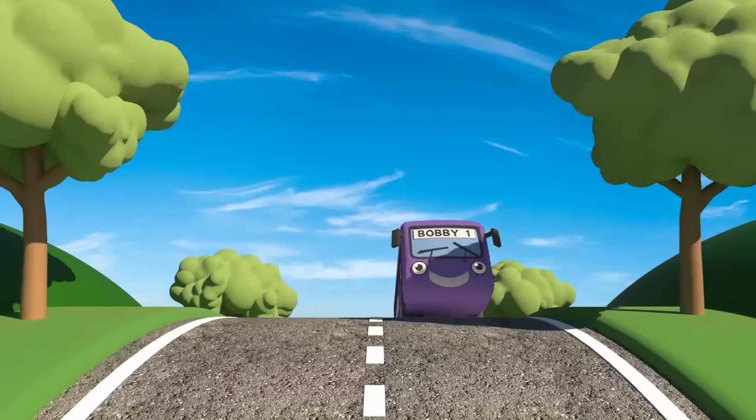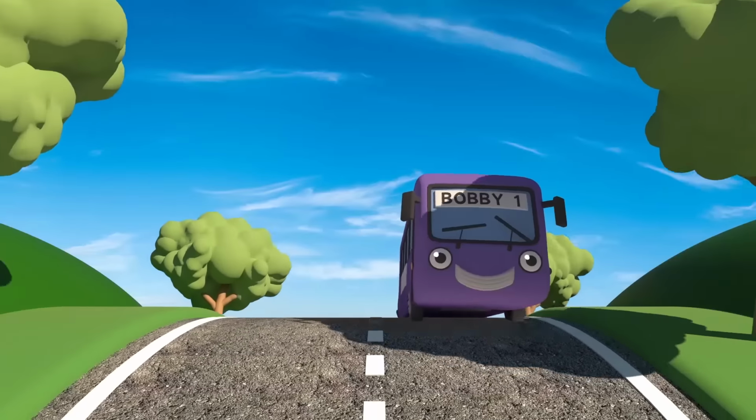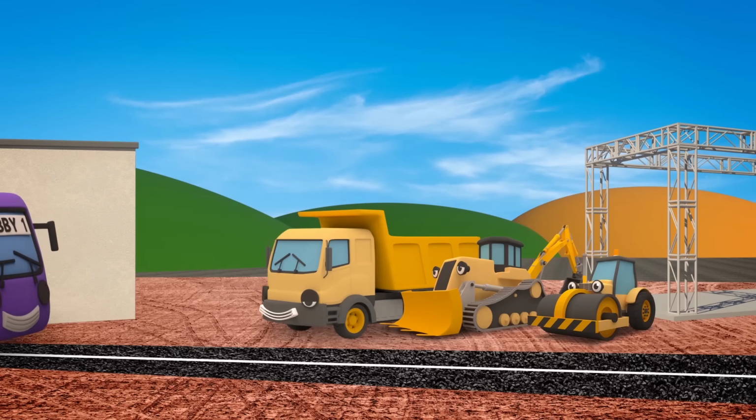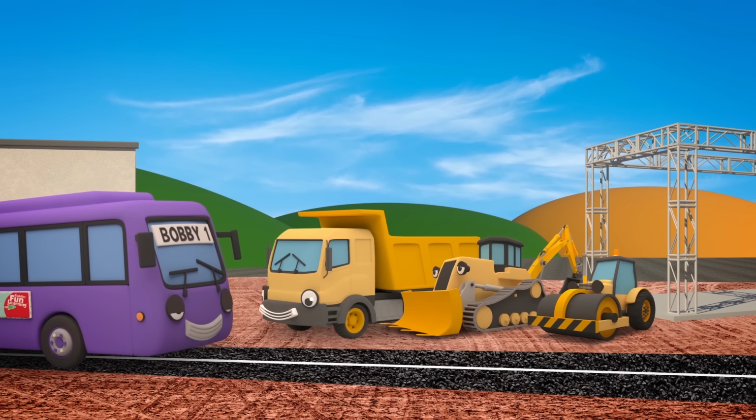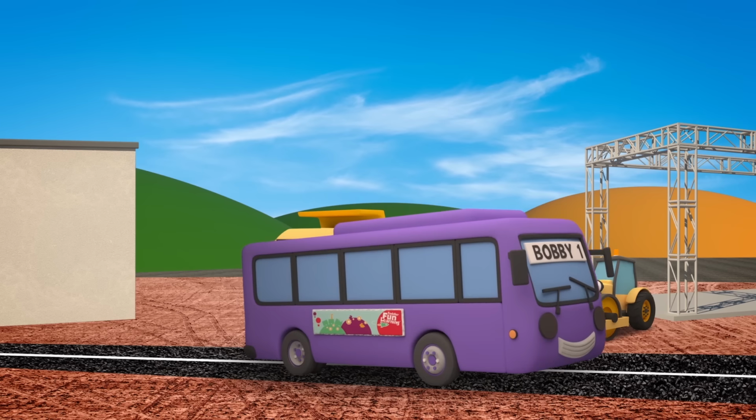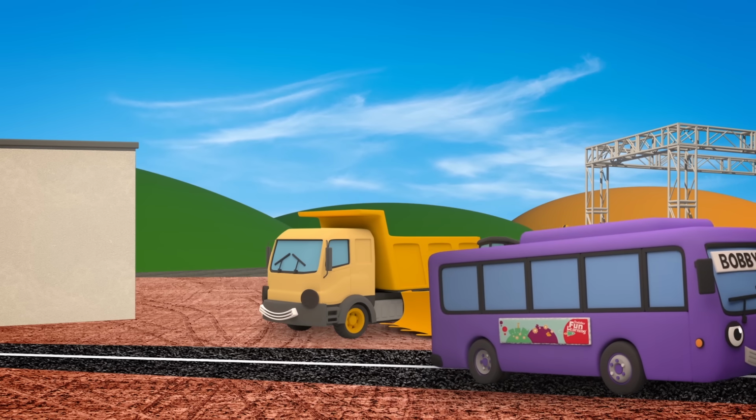Now the road's finished, we need someone to test it out. Here comes Bobby the bus. He's very big. If the road can take his weight, then it must be really strong. Looking good. Great job, everyone.